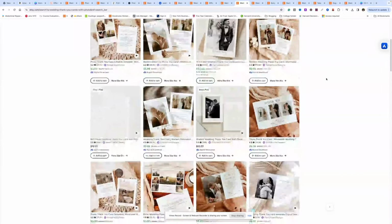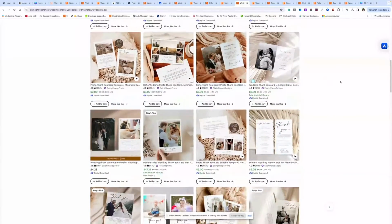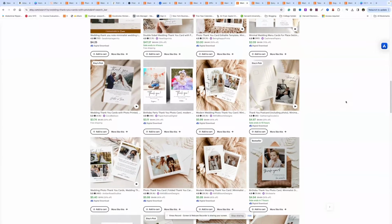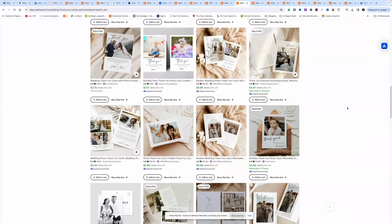Next are these thank you cards with photos, so it's kind of similar to the table numbers. Adding photos lessens the competition and makes the product more unique, and people on Etsy often like to be able to customize and put photos onto products, so this is another great idea.